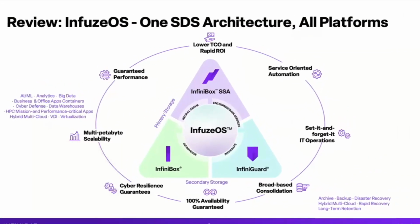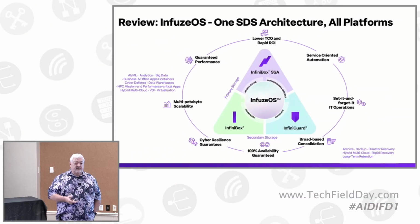InfuseOS. When I first got to Infinidat, they had a very unique set of offerings from a storage solution perspective. Funny enough, the operating system didn't have a name. And that's where the power of everything that we do comes from. Now, why is that in fact the case? Because we design no hardware. None. We do not design controllers. We do not design interfaces. We design software that sits on top of commodity components.